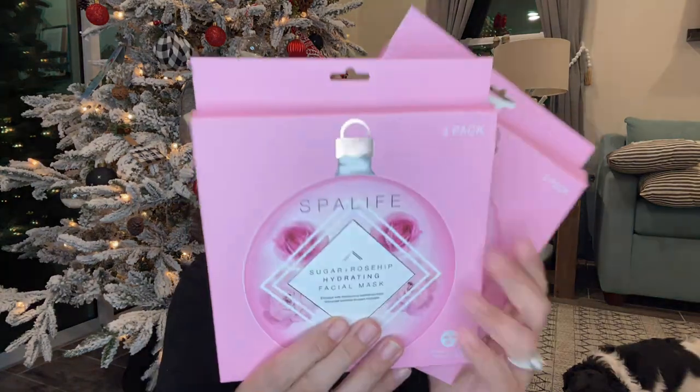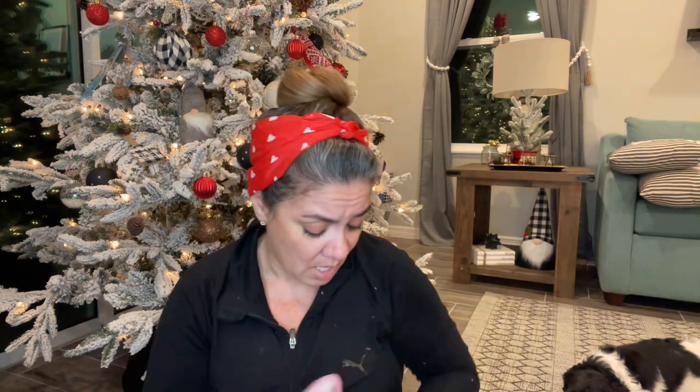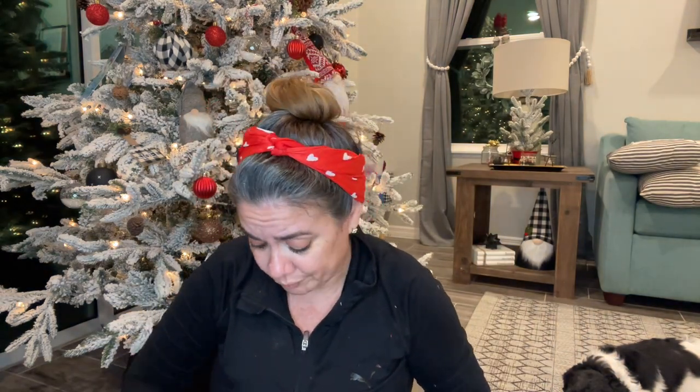I picked up two because I think they're great to save for next year for Christmas. You don't have to put a whole box. If you want, you could, but the packaging alone is super cute for Christmas gifts, because they look like a little ornament. I thought they were adorable, so I'm going to save these for next year. I don't think they expired. It doesn't say they expire, guys. I bought these to save for next year because that's usually what I do.